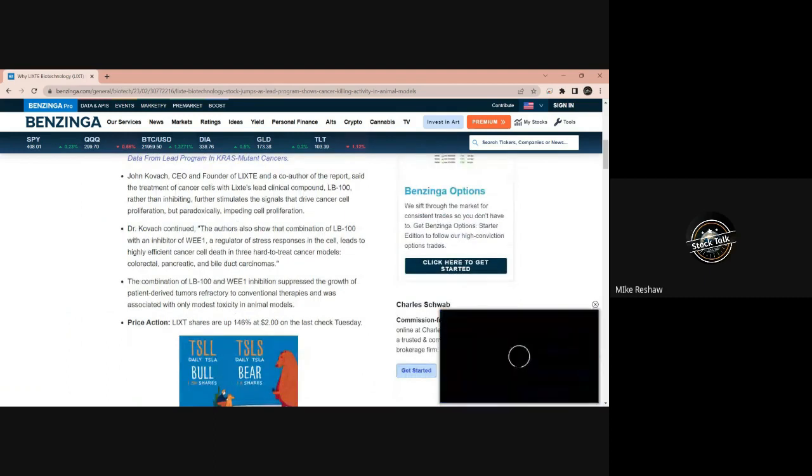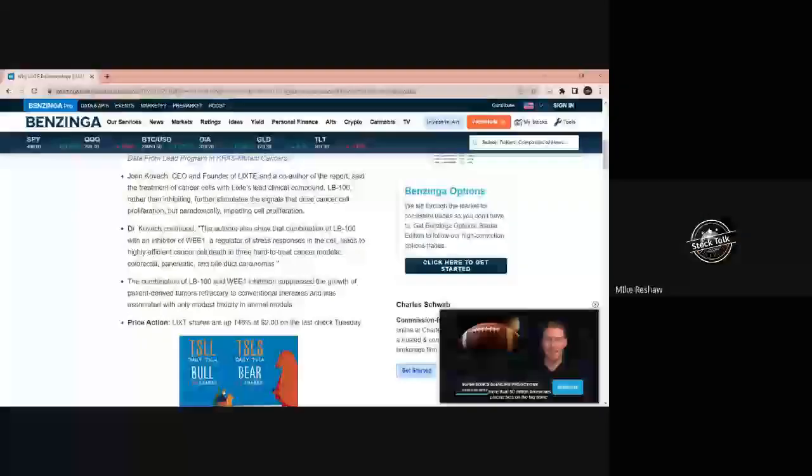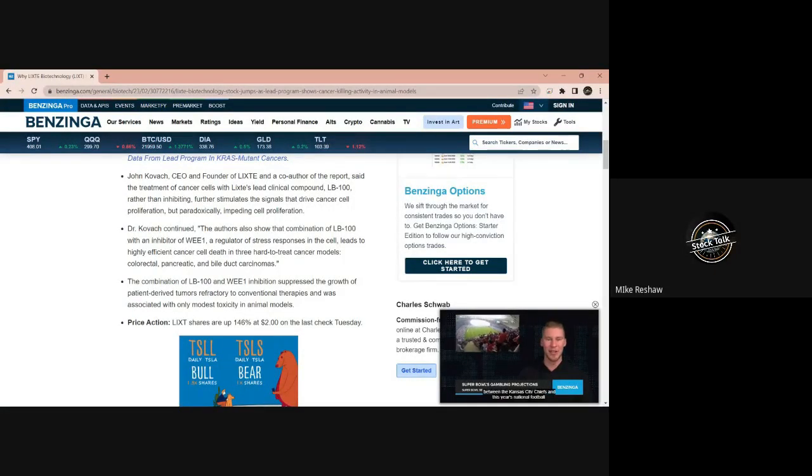Those are 3 diseases that are very bad, and if they're getting on that, it's going to keep on making progress as long as these scientists can do what they have to do there, and push forward there. The combination of LB100 with WEE1 inhibitors suppresses the growth of patient-derived tumors refractory to conventional therapies, and was associated with modest toxicity in animal models.